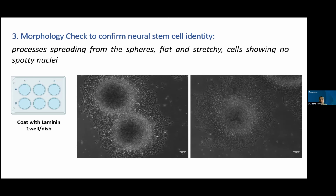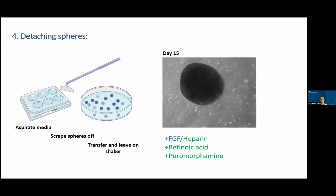And when that's something that you actually see, then you know that, okay, your cells are growing fine, their neural stem identity is confirmed, and then you can move on with your protocol. So to lift these cells, because now they're stuck in the plate, you want to actually lift them and return them into the suspension. So what you do is to detach them, and we use a scraper to basically scrape the cells off, and the spheres would gently move, or you scoop them, and then they would just come off.